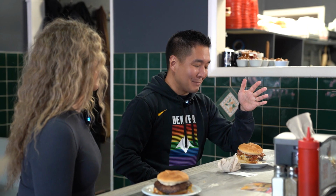What's the difference between a Juicy Lucy and a straight up cheeseburger for all the haters? I feel like a Juicy Lucy is more like a verb than a noun, and a cheeseburger is a noun. It's an action burger. It's a wild ride. You have to try one to really experience it. If you know, you know. Absolutely, and I think that's totally true.